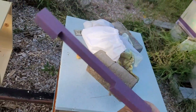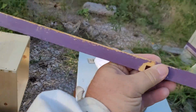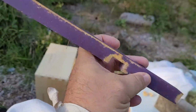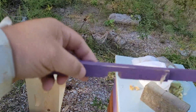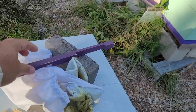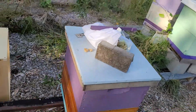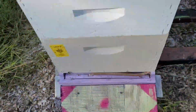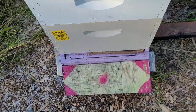This is simply a stick that slides down in that groove, and you can see then suddenly you only have a tiny little opening for the bees to get through. And what that does for the bees in the hive that are being robbed, it gives them a tiny little entrance to have to defend, rather than this whole great big section. I screwed up big time.